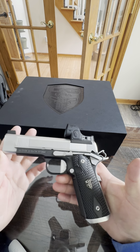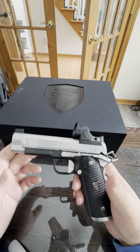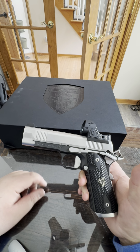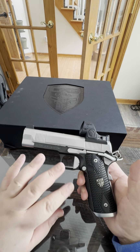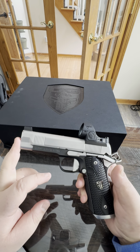So going into the pistol itself, a couple things to call out, and then I'll turn it over to you, that I loved so much about the Rebellion. I didn't have to do much customization with this. What they had laid out was great. They took a lot of time on the design features.